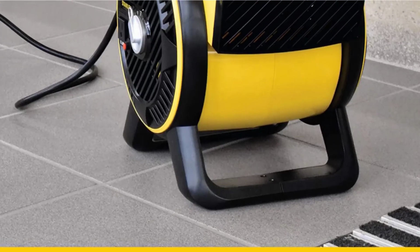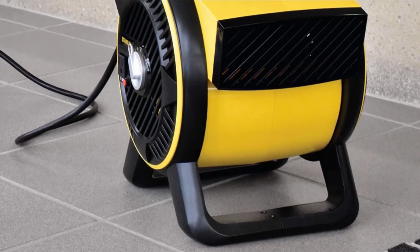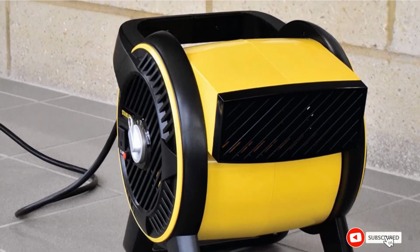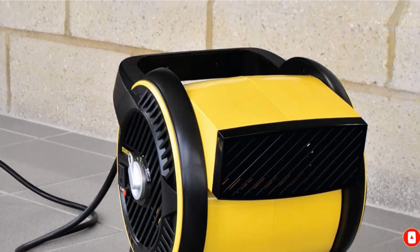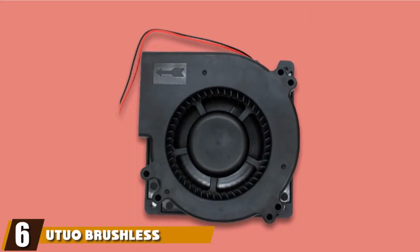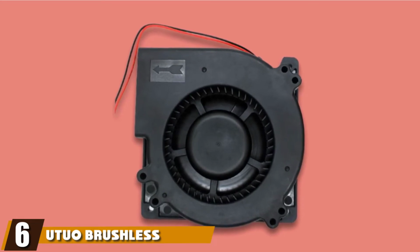For instance, you can use it to run other equipment with ease. Additionally, this utility fan boasts a 10-amp circuit that offers safety when there's an electrical fault. The number 6 position is dominated by Utuo Brushless Radial Blower Dual Ball Bearing High Speed 12FDC.